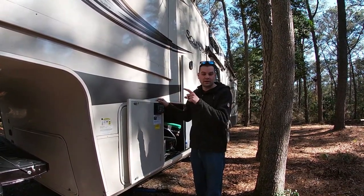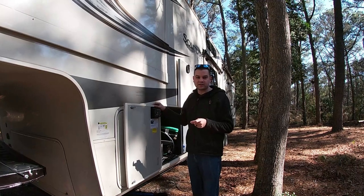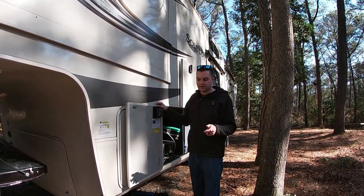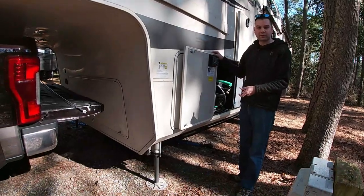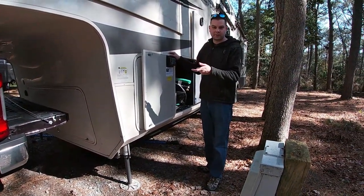Once you think you're all hooked up and fully connected to your hitch, always do a tension test to make sure you're not going to drop your camper on your truck. The way I do that is I raise my jacks just a little bit off the ground, so that way if it falls, it lands on the jacks, not on my truck.